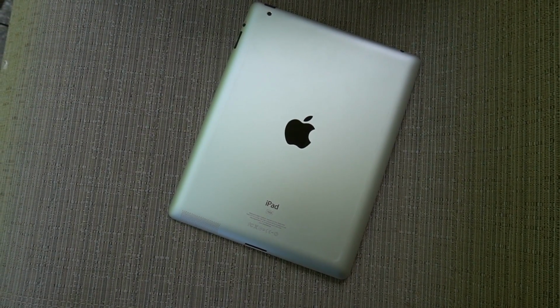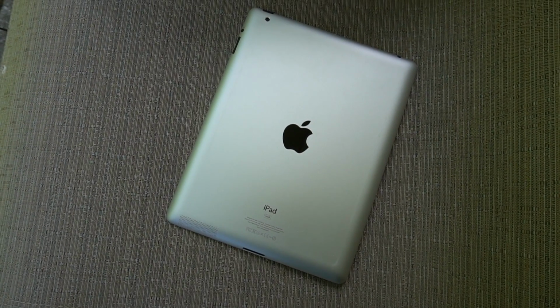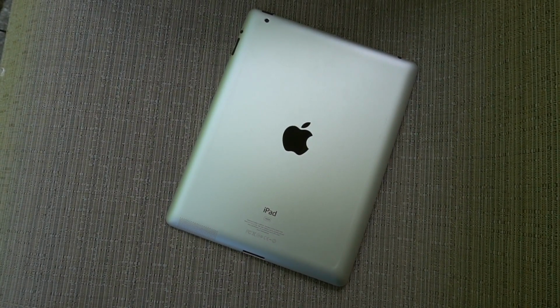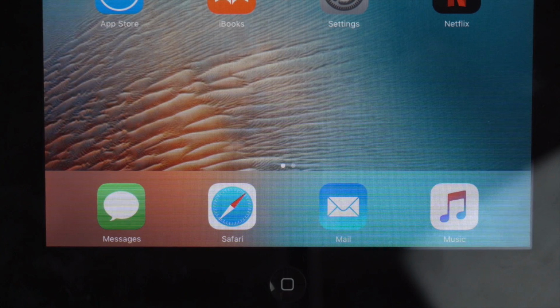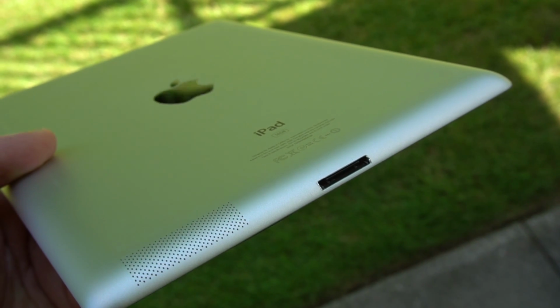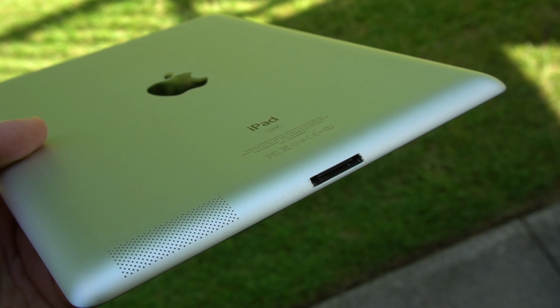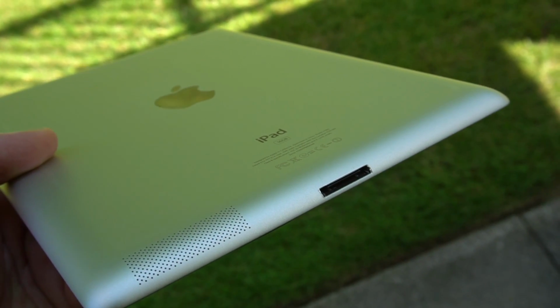But let's back up here and start with the design and how it holds up in 2019. The iPad 2 has that classic iPad design in that it has an aluminum curved backing, a glass display with thick black bezels, and of course the classic home button. The iPad 2 is surprisingly thin and light. It's chunky compared to modern iPads, but it's totally usable in one hand and it feels a lot better than its predecessor. We have the classic 30-pin charger connector port on the bottom, which can be a bit annoying to use nowadays in comparison to Lightning.